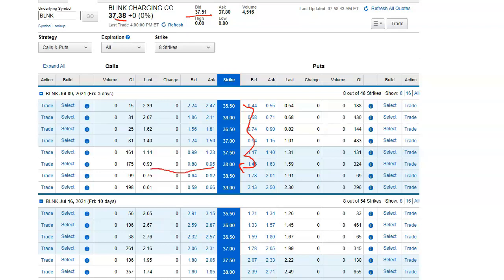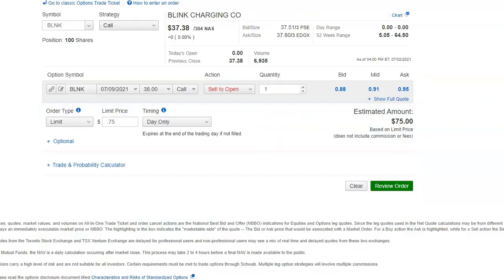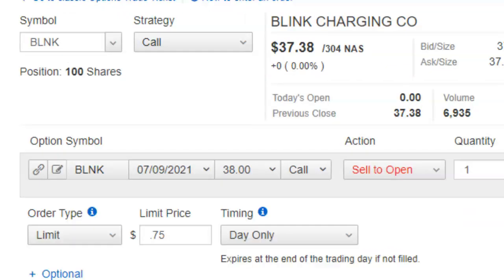Once you find the one you want, you just come across here and click right here on trade. Once you select that options chain, this will open up, and make sure, especially if you're new, that you always read this so you understand what you're doing. We're selling Blink security. We own 100 shares now. It expires here in a few days.